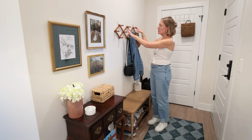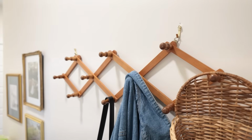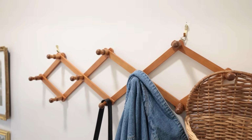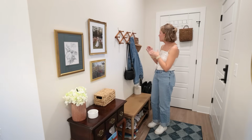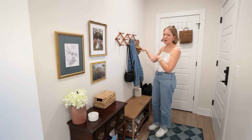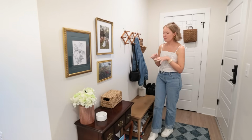I just thrifted this little hanger thing. It was on my thrift wish list for so long, and I got it for $1. So I was so excited about that. And it holds, you know, purses and coats and everything. And I have these fun little baskets that I just kind of throw around.